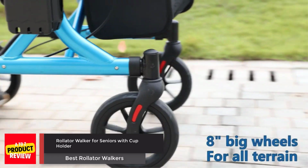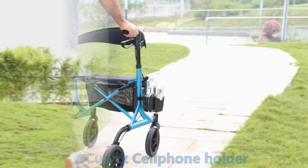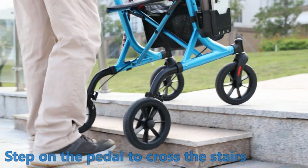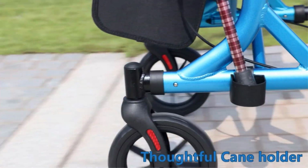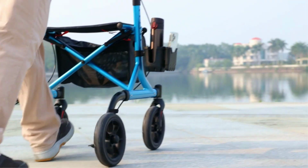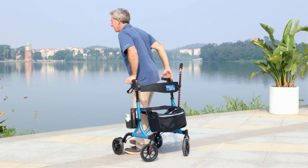Introducing the WalkMate Rollator Walker, the perfect walking aid for those who value mobility and independence. With its upgraded thumb press button for height adjustment, this walker is surprisingly easy to use and customized to your specific needs. The generously sized seat and padded backrest provide optimal comfort during extended use, and the 4x8 wheels ensure smooth and stable movement. Plus, the included cup holder adds a convenient touch for staying hydrated on the go.